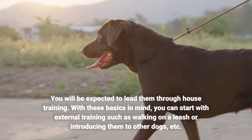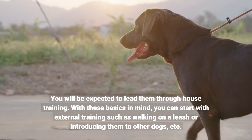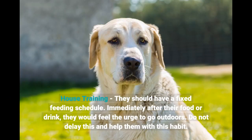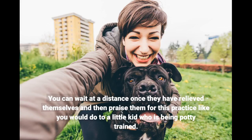With these basics in mind, you can start with external training such as walking on a leash or introducing them to other dogs, etc. House training: they should have a fixed feeding schedule. Immediately after their food or drink, they would feel the urge to go outdoors. Do not delay this and help them with this habit. You can wait at a distance once they have relieved themselves and then praise them for this practice like you would do to a little kid who is being potty trained.